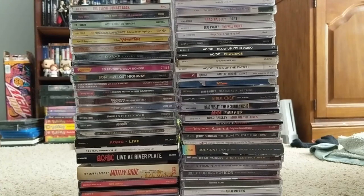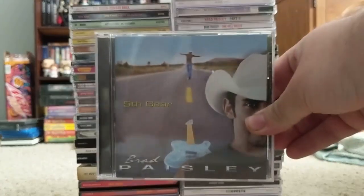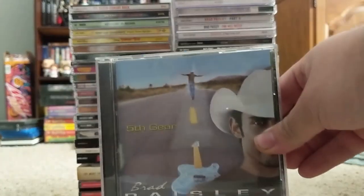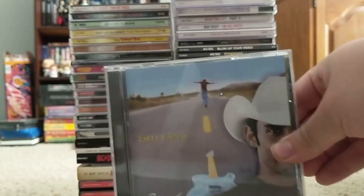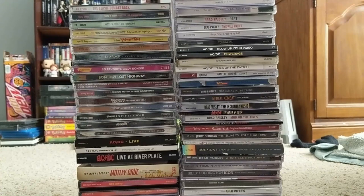Here's another artist that I just absolutely love in every way, shape, and form. Is Brad Paisley, and I have no qualms about admitting that. This guy makes great music. He actually gives new twists to the country genre. And yes, I like country music. Don't come at me. I'm from Kentucky. I've been raised on country music. I don't think it's all bad.